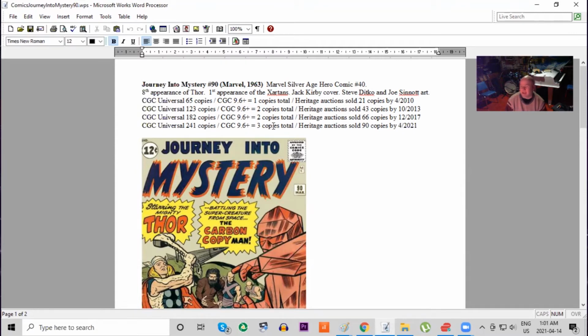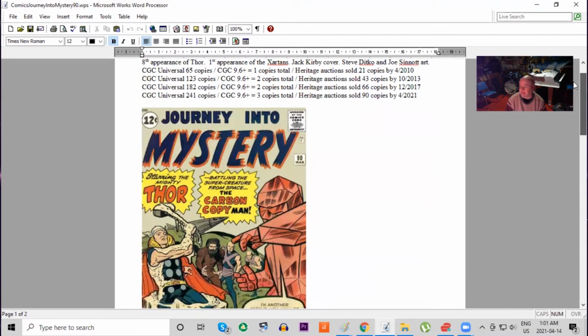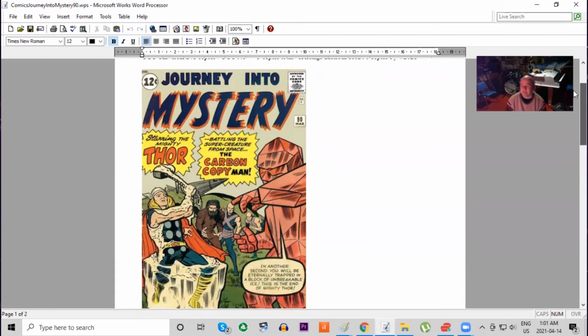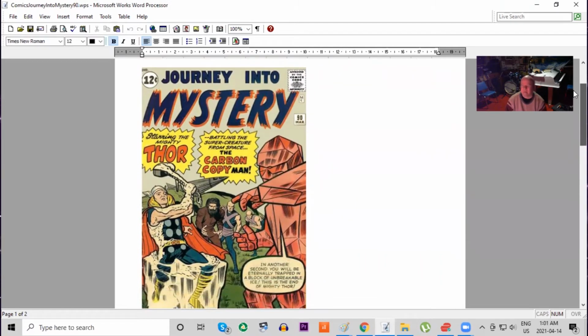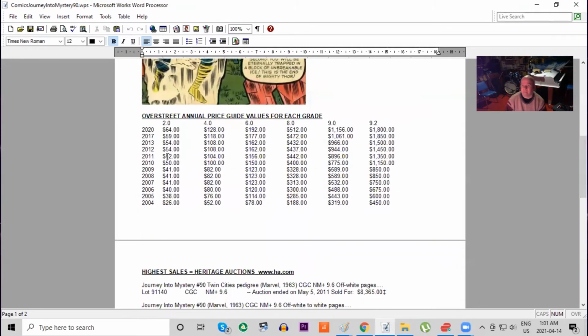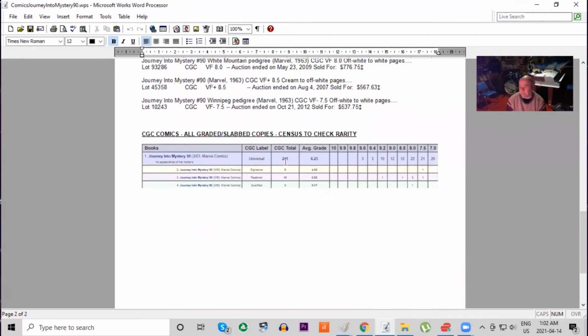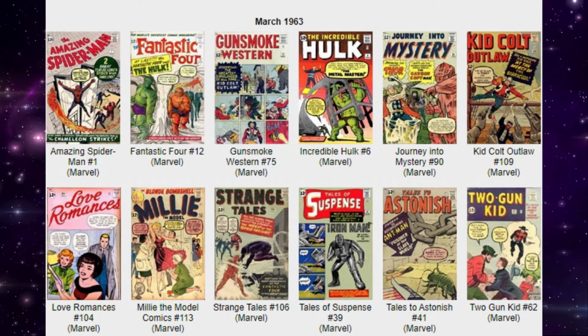That's pretty scarce. And look at this, only 3 9.6 or better. Heritage also has not sold as many. Obviously, this isn't as key a book as the last 2 we looked at. But still, that's pretty scarce. So you might want to be hunting out this book. And in the Overstreet price guide, you'll see that in the time I've been keeping track of it, it has gone up almost triple. And in high grade, 4 times. And on the census, as I mentioned, only 241 copies total. Quite a hard book to find.